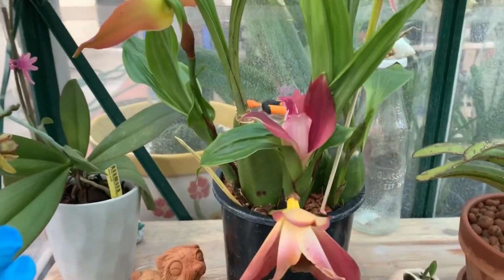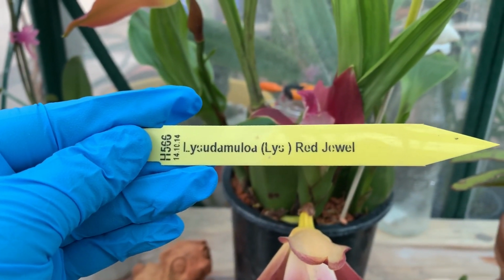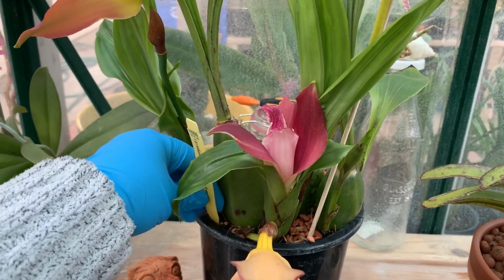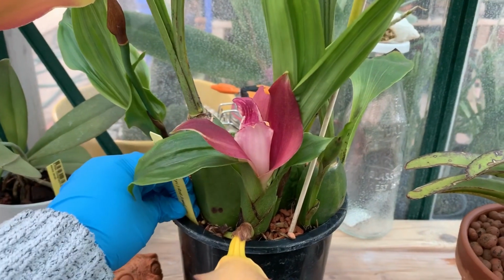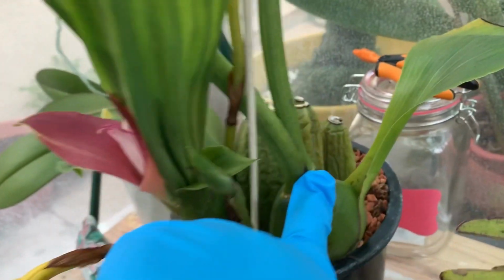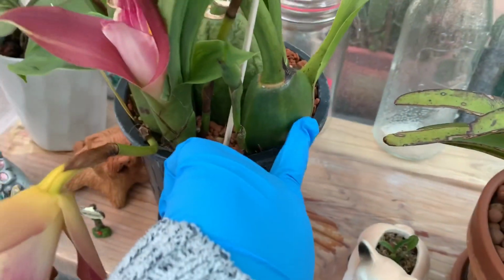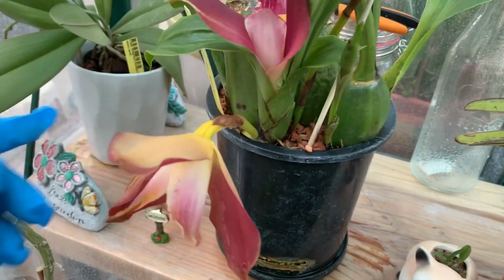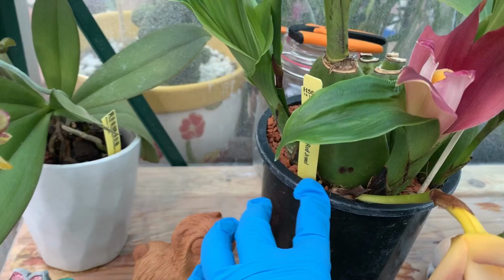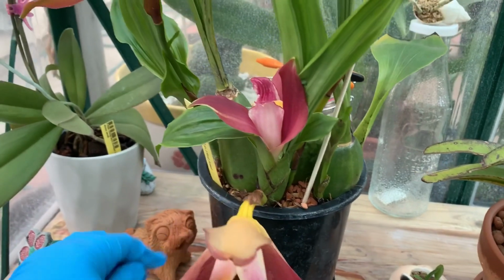And here is my Lacoste, and that's the Red Door. Yeah, I have this girl for almost a year and a half also. I bought this one with only 2 pseudobulbs. Three pseudobulbs, the back bulbs right there, the wrinkling ones. And then these are the new growths right here, the newest pseudobulbs. 1, 2, and then it's producing more pseudobulbs here, and another one here, and some flower spikes.